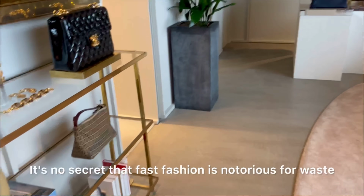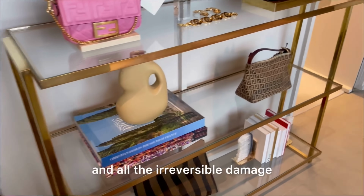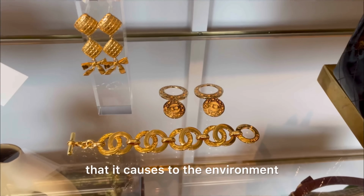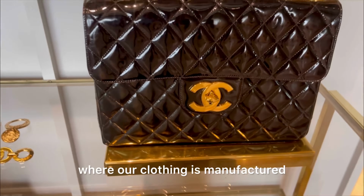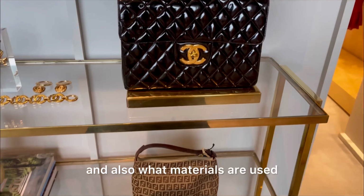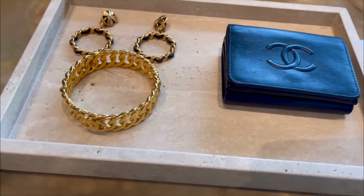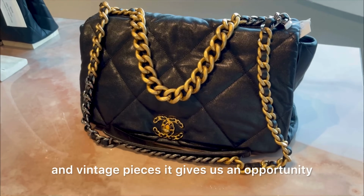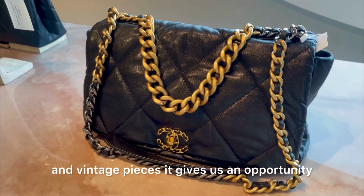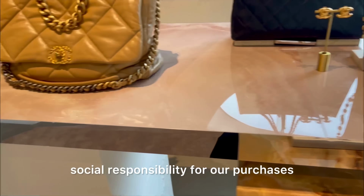It's no secret that fast fashion is notorious for waste and all the irreversible damage that it causes to the environment. So as consumers, we want to know where our clothing is manufactured, how it's produced, and also what materials are used. We want to know the factory conditions, the workers' wages, and if they're being treated fairly. So by buying pre-loved and vintage pieces, it gives us an opportunity to do our bit and also take social responsibility for our purchases.